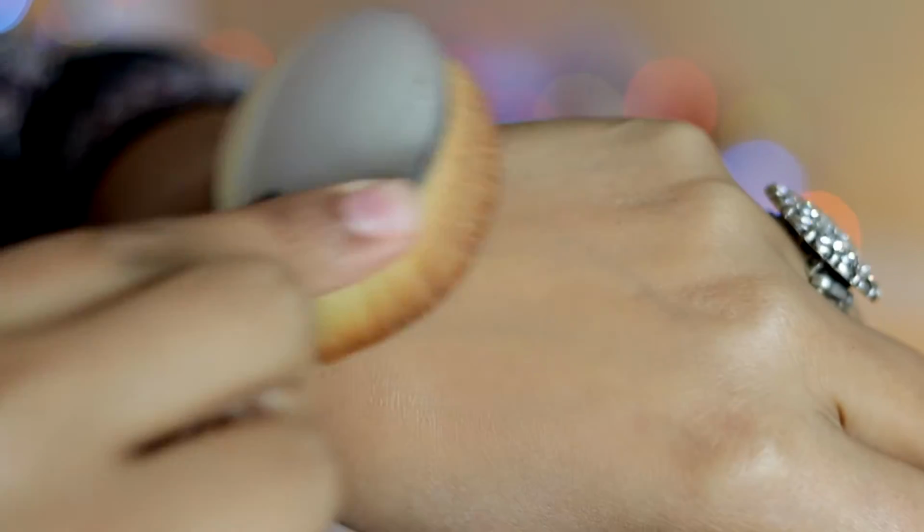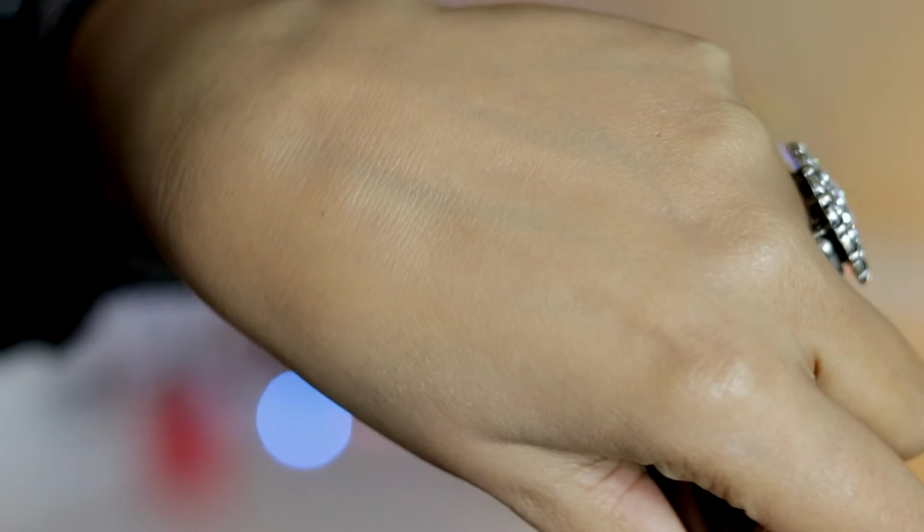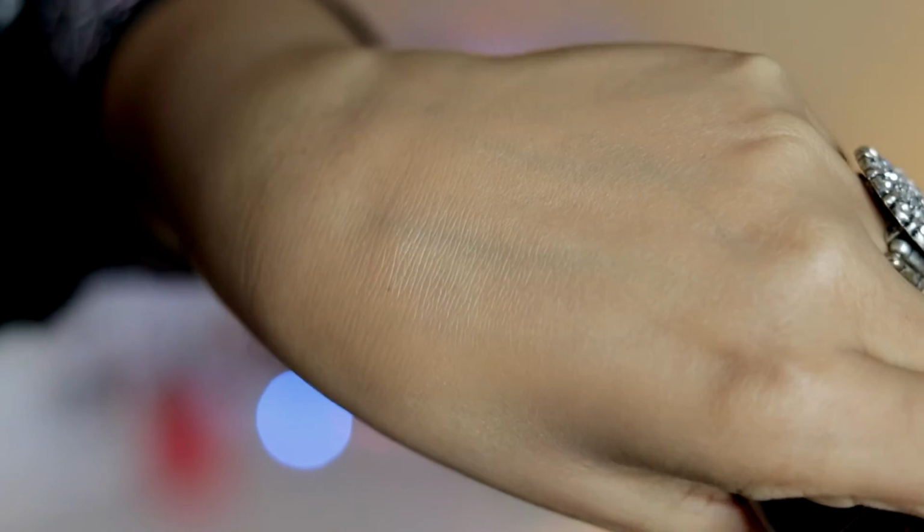My foundation routine has gotten so much easier and quicker since the day I purchased this. Honestly, you can just blend everything to smooth perfection under 5 seconds. That's how quick it is. So I highly recommend this brush if you're looking for a good brush for stick foundations.